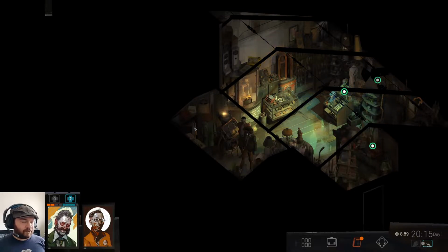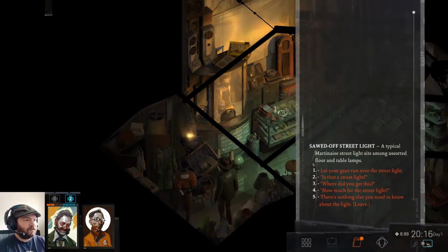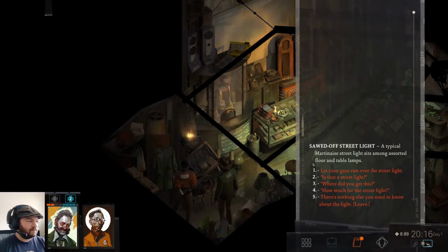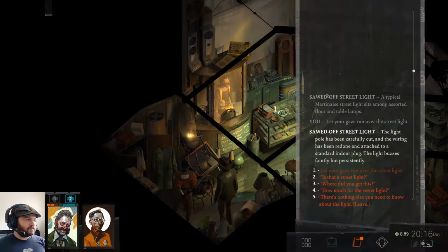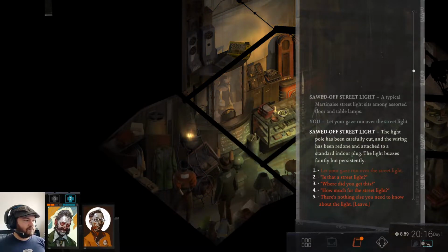Mostly military wear, with a few more eccentric fashions thrown in. A typical Martinez streetlight sits among assorted floor and table lamps. Really? Let your gaze run over the streetlight. The light pole has been carefully cut, and the wiring has been redone and attached to a standard indoor plug. The light buzzes faintly, but persistently.